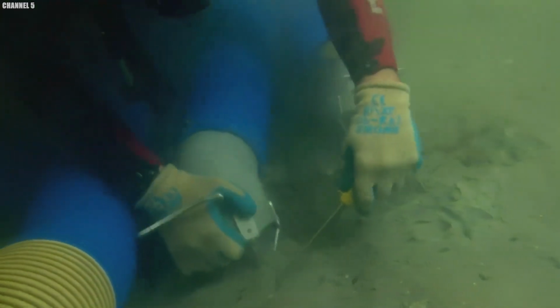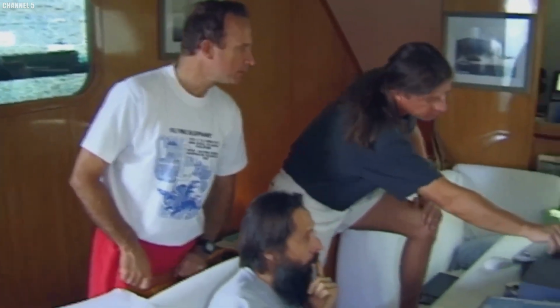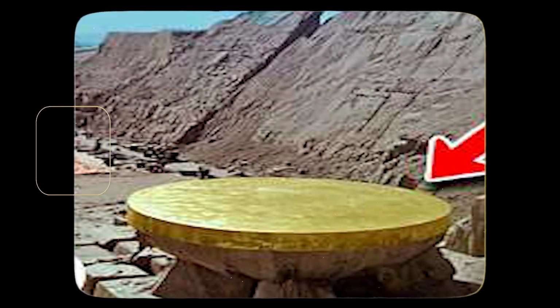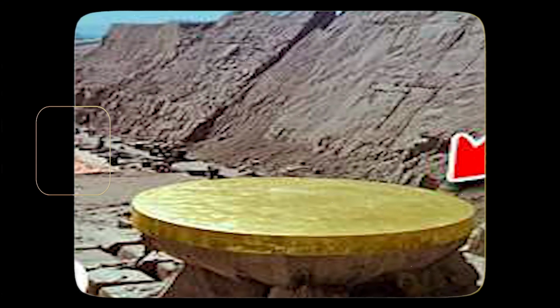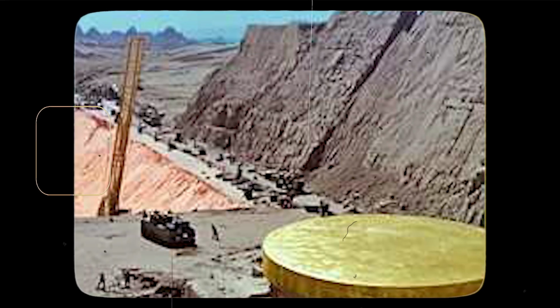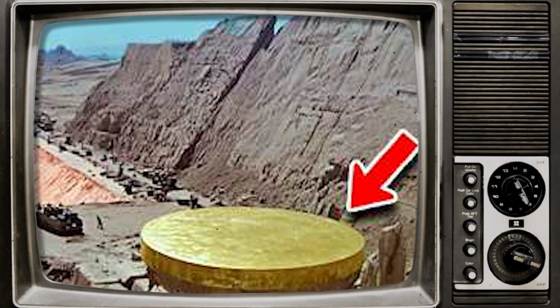Curious, they brushed away the sand and uncovered a shiny, strange object, unlike anything they had ever seen. It was a small golden disc, engraved with symbols that seemed to dance in the sunlight. The scientists exchanged excited glances. No records mentioned such an item. They carefully lifted it, wondering what secrets it held.